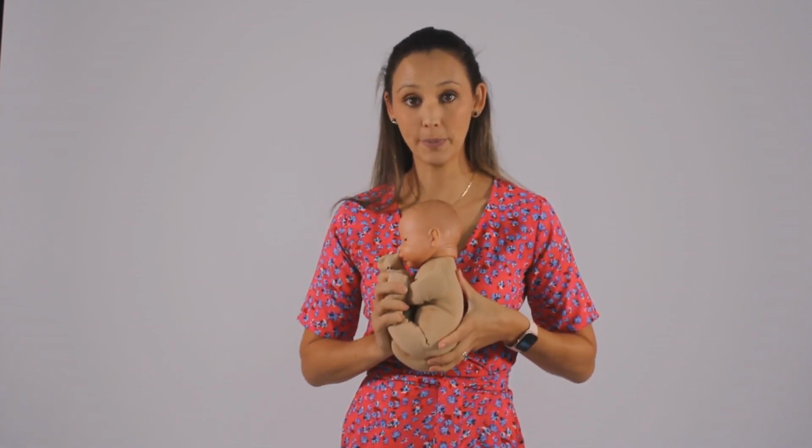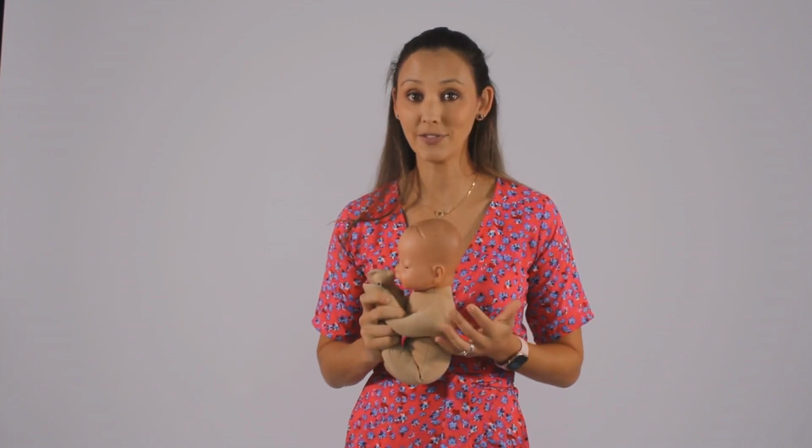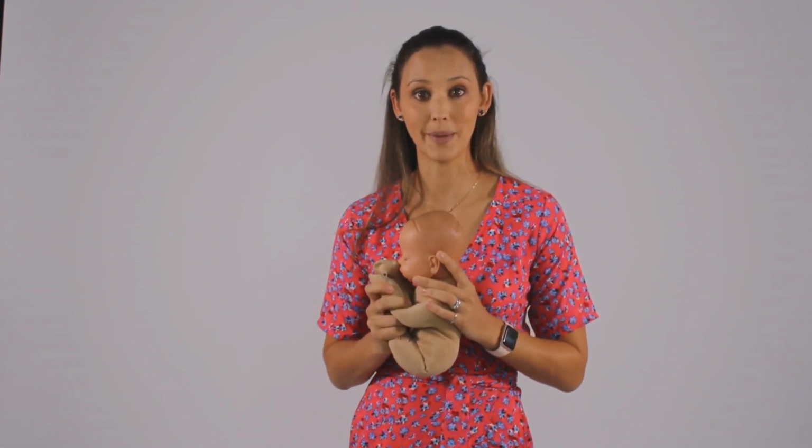Now if you have a breech baby, again talk to your care provider about what their policies are. Most doctors will offer an elective cesarean at about 38 to 39 weeks pregnant for a breech baby. But some doctors will do a vaginal breech birth, and it's definitely worth having a conversation with them about all of the risks involved for both when you have a breech baby.